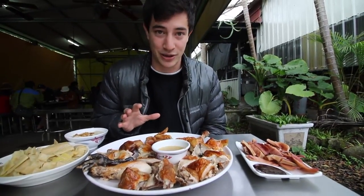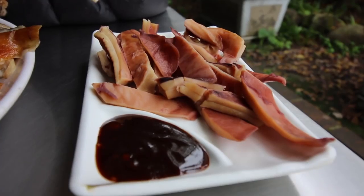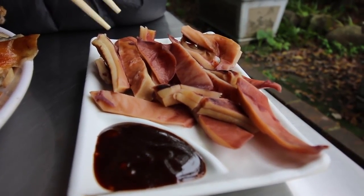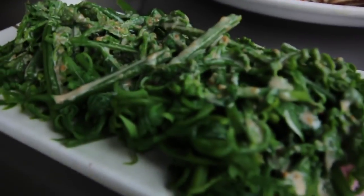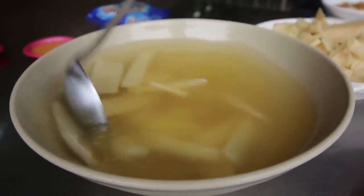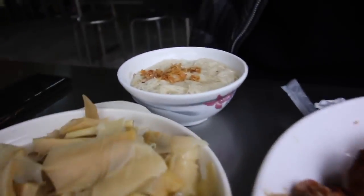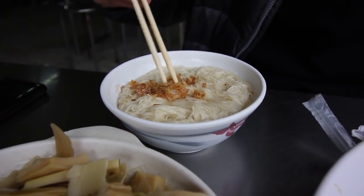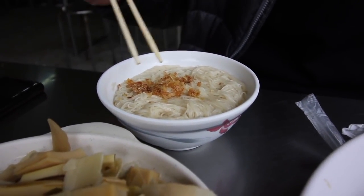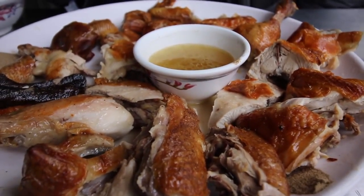So this just smells ridiculously smoky. We have so many other side dishes, so let me just walk you through everything. So our side dishes include some cold served squid with sauce. We've got some pickled radish. We've got some blanched mountain veggies served with some sauce. Over here, we've got a soup of bamboo shoots. And then over here, we've got some more bamboo shoots, but this time stir fried. And then this is interesting. This is the chicken oil, the same chicken oil with some, it looks like fried shallots on top and served with noodles. And then of course, we've got our chicken, which just looks so good. We're ready to dig into this.